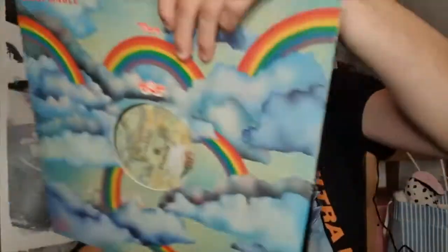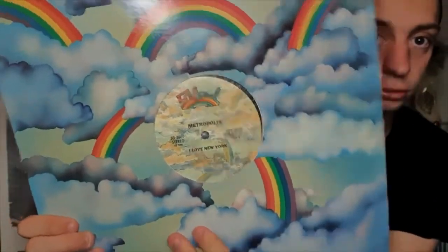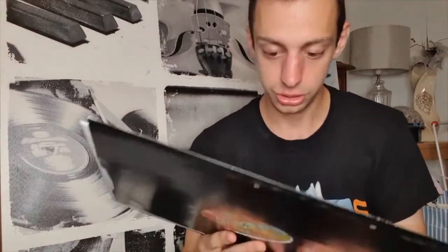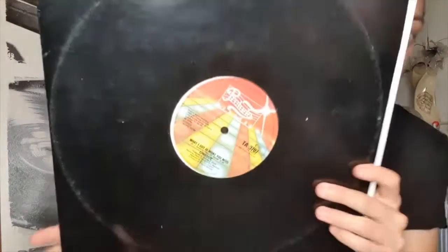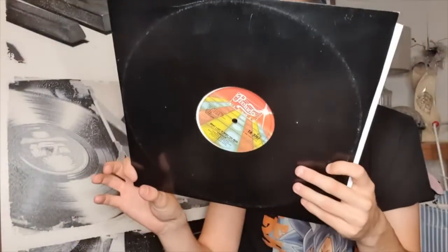Couple more as well that I have on two of my favourite labels. On South Soul, Metropolis, I Love New York, great disco label. Same track on both sides, just a slightly longer version on the B side. And then Unique, What I Got Is What You Need, which is maybe their biggest song. It's on Prelude, another great disco label, and just has the instrumental on the back.